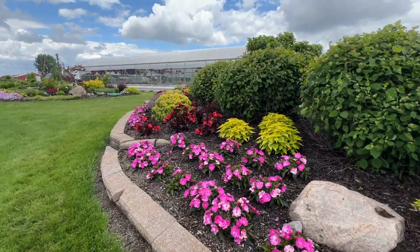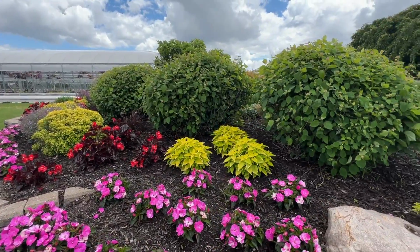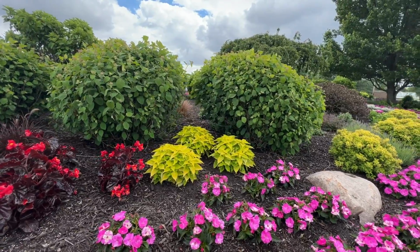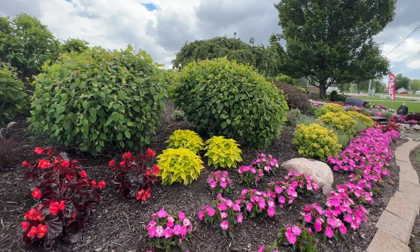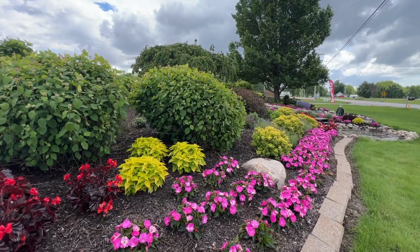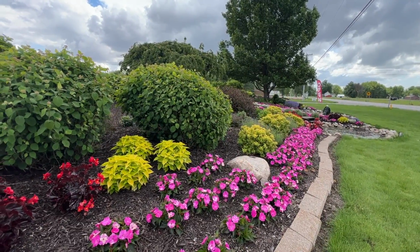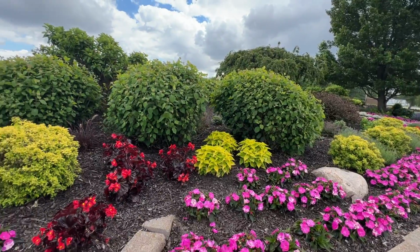More SunPatiens as we make the way around, and more of those Lime Time Coleus. Don't they just pop in the garden? I think it's such a beautiful thing to do, is planting those yellow plants in the garden, because they just really stand out among all the colors and all the various foliage colors that you might have.